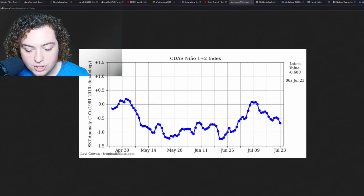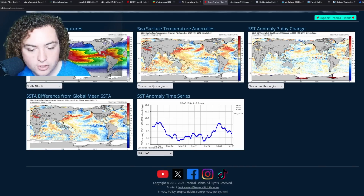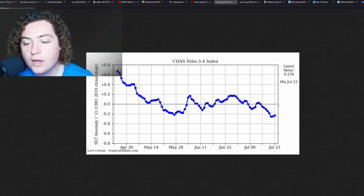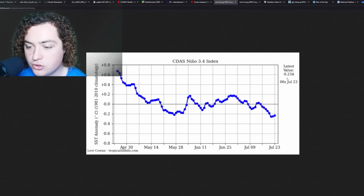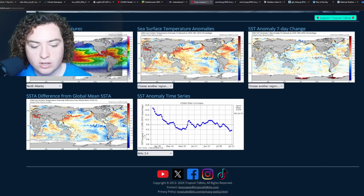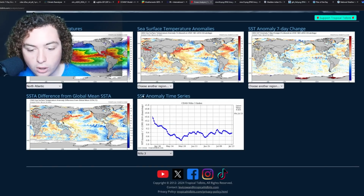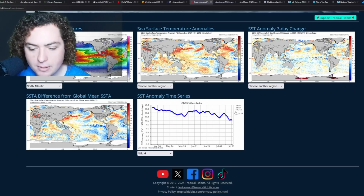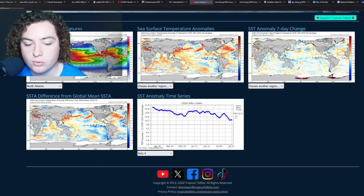I zoomed in for you guys just to give you a better viewing point. Let's go ahead and show you regions 3 and 4. Zoomed in on this, you are seeing a bit of a leveling off, a bit of a stabilizing factor. We're about minus 0.23 degrees below average at this point, which is comfortably in the negative neutral phase. Region 3 and Region 4 are kind of in tandem. Region 4 has stabilized and is not going up anymore. It's leveled off around positive 0.24 degrees above average.